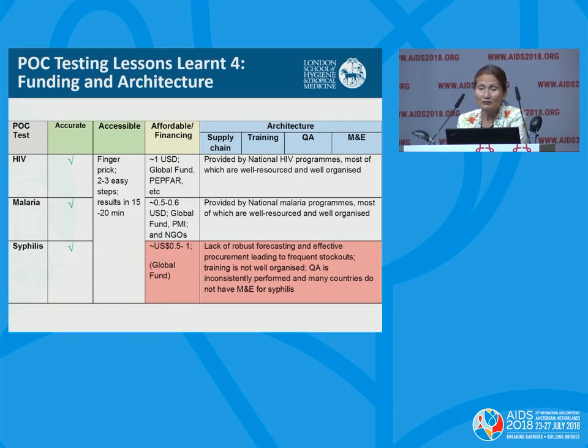But what is really different is that we couldn't sustain the syphilis testing program for prenatal care in many countries that have started to do this as a pilot, because even though every country has a policy for screening pregnant women for both HIV and syphilis, for syphilis we don't have the architecture of a national program that would provide the coordination, the procurement, supply chain, training, quality assurance, and M&E. So this is really an important lesson to learn. But of course, we don't want to create an architecture for every single disease for point-of-care testing. And that's why integrating different services becomes very important.